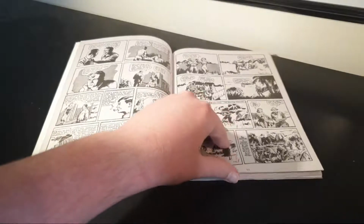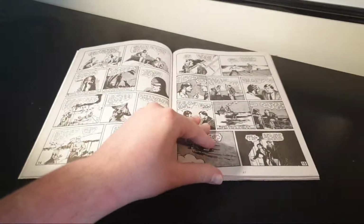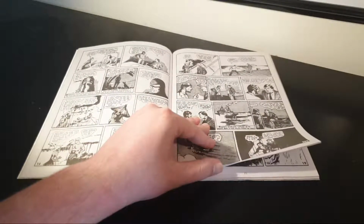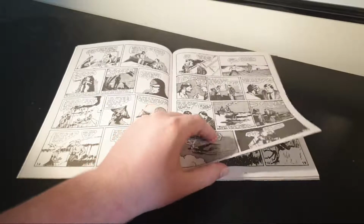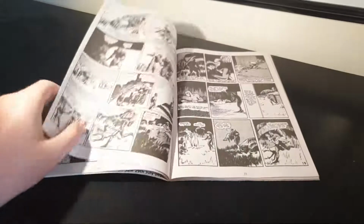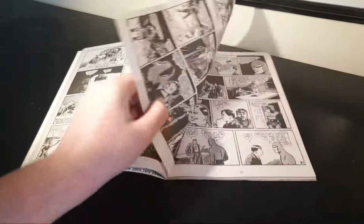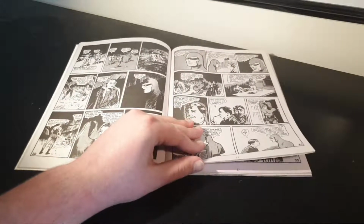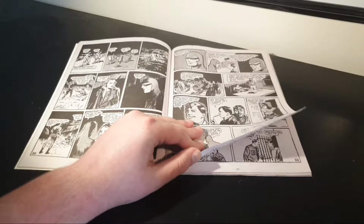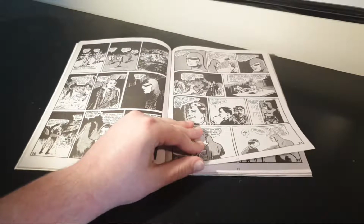I think I've actually got the full story of Fishes of the Pearls somewhere in the collection. We're pretty much running out of space in the collection on the bookshelf. Look at that retro art. So cool.